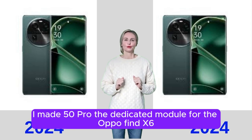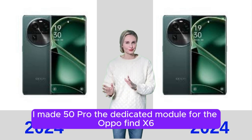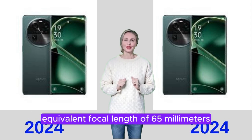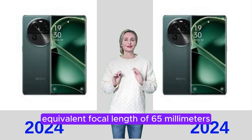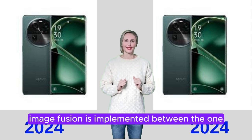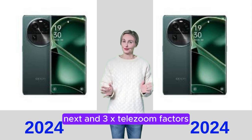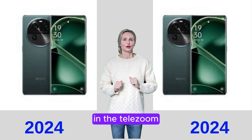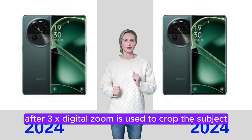The dedicated module for the Oppo Find X6 offers a 3x tele-zoom factor which translates to an equivalent focal length of 65mm. As in the Pro, image fusion is implemented between the 1x and 3x tele-zoom factors, combining image data from the base units and the tele-zoom. After 3x, digital zoom is used to crop the subject further.